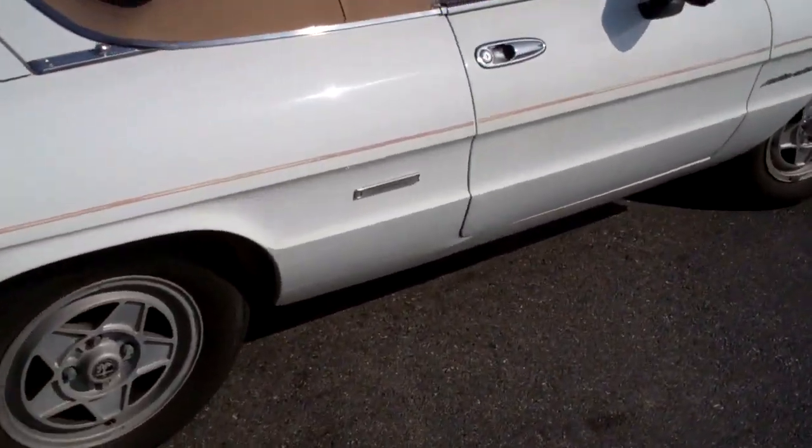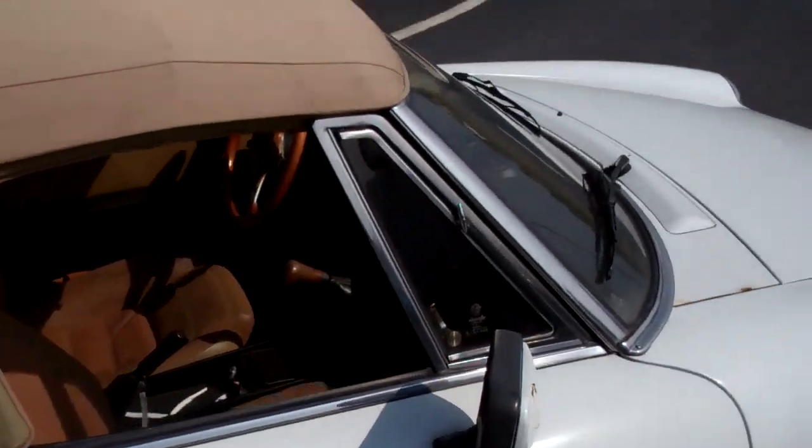Somebody did love it though. The body's actually pretty clean. The top is almost new. It's a canvas top, not a vinyl top. However, I don't know what they did with the rear window. Somebody took a knife to it or what, but it obviously needs a new rear window sewn into it.